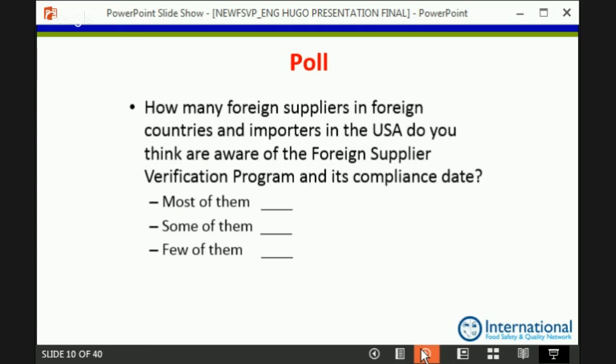Yeah, I've loaded that poll in the sidebar, Cornelius. Hopefully you can see that. We've got the attendees voting, and it's coming out around 56% saying some of them, 32% few of them, and 13% most of them. So the majority are thinking some of them, and a large proportion, few of them.